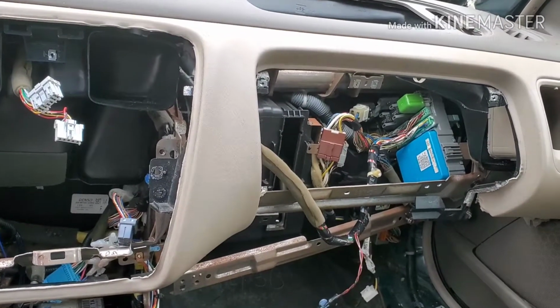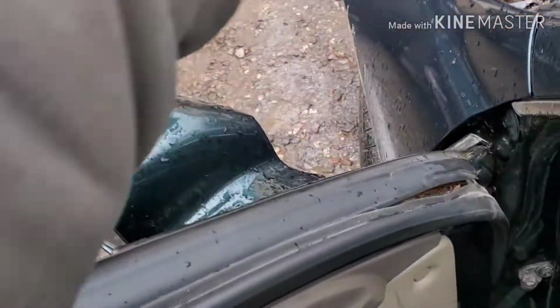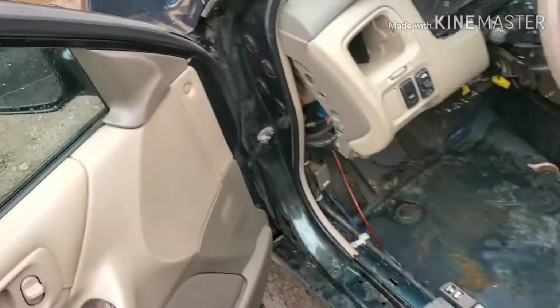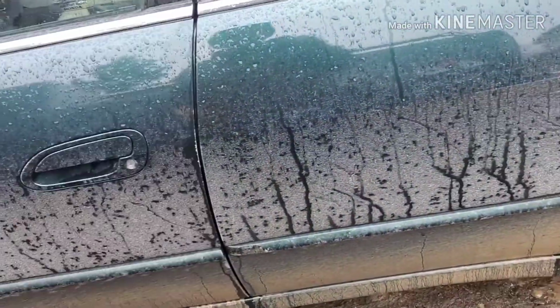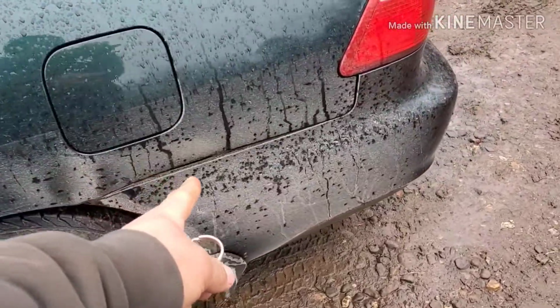The body's in good shape. I showed you guys in the video when I bought it. I noticed rust here pretty bad. It's bubbling up. But other than that, the rockers are fine. The underside is fine. Under the hood is fine. It's just got this dent here. We'll have to try and pull it out.